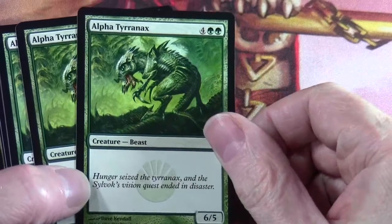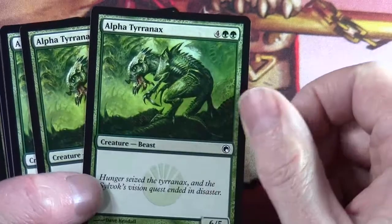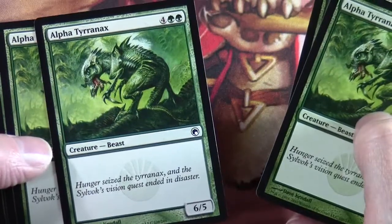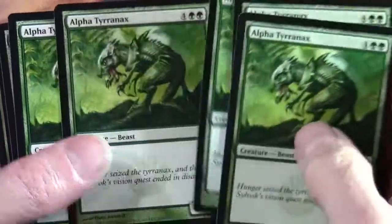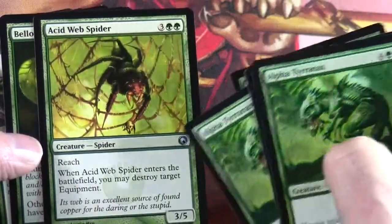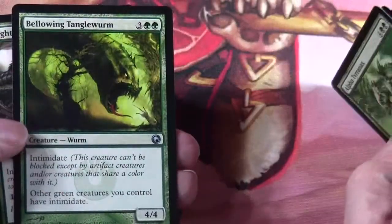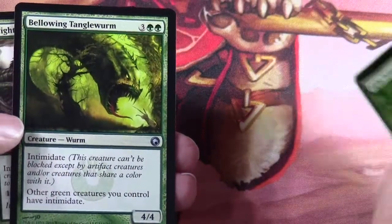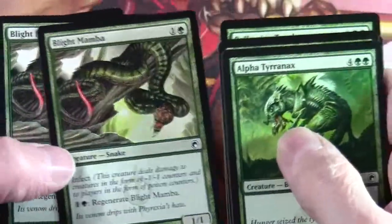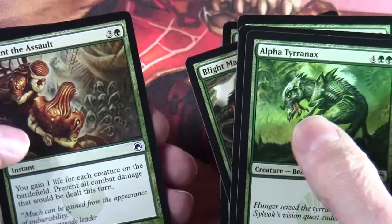But of course in white there are also regular symmetrical pump spells, as there are in green. Alpha Tyrannex. So we have a dinosaur under the guise of a beast. Another vanilla creature. There's a spider in green here, which is another way of dealing with equipment. So Bellowing Tangleworm had Intimidate on it, but it also gave other green creatures Intimidate. Blight Mamba, a rather annoying Infect creature with Regenerate on it. Blunt the Assault.